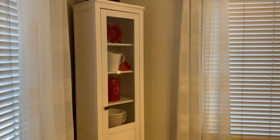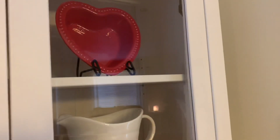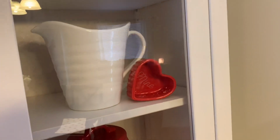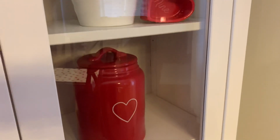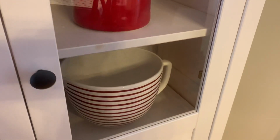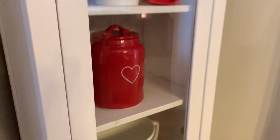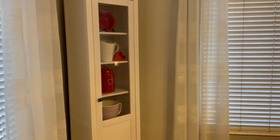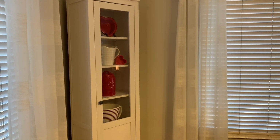And then over in our little china cabinet, I put a few fun Valentine's dishes. So I got a new little bowl, a little ramekin, and then this new Rae Dunn canister. And then I also have my KitchenAid mixing bowl that my husband got me for Christmas. So I really like how that just adds a little fun pop of color.